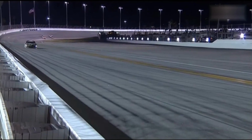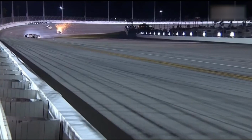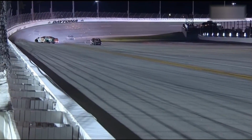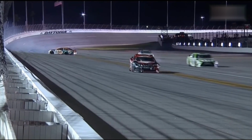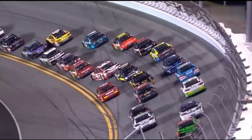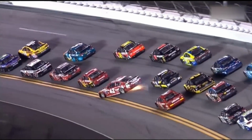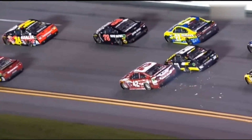There's the 38 going around through turn 4. And behind him, who's that checking up? Kyle Busch. Out of the possibility of danger. Take a look at what happens. The 42 of Kyle Larson completely sideways. He gets down to the apron. You see the sparks where the track bar mount hits the ground.